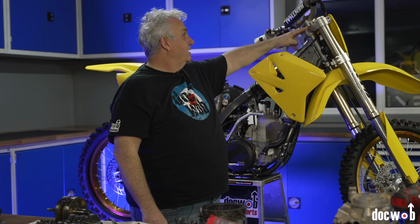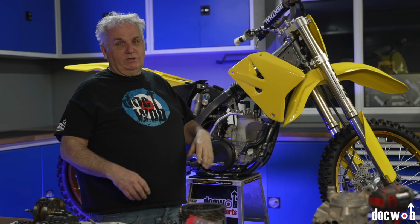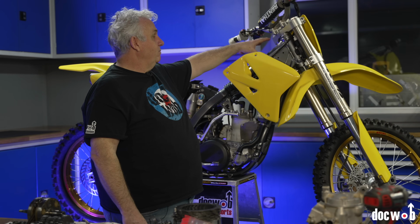These are 23mm offset. You will have different offsets for different conditions again. Fast tracks, slow tracks, sandy tracks, all run different offsets. So you have to run with what you're given really with these things. So I believe these are a 23.5mm offset maybe.